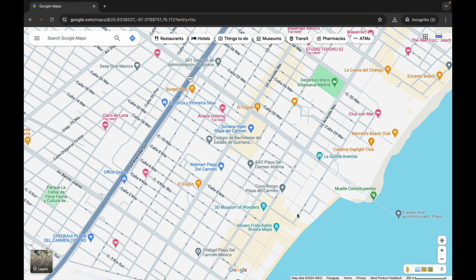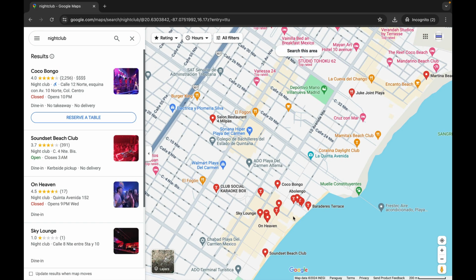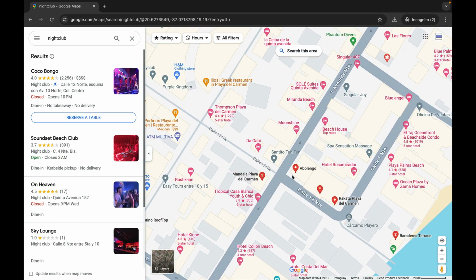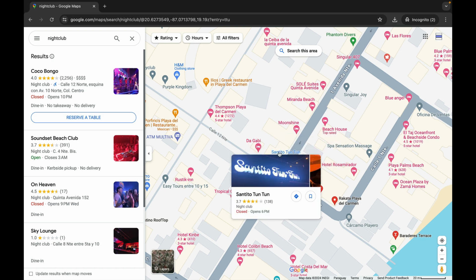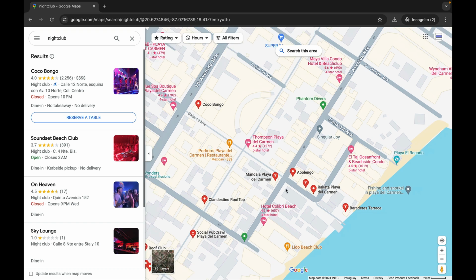And so where are the nightclubs? Obviously, it's going to change year to year, but what you can do is type nightclub in here to get a feel for where they are. And you go, okay, this looks like there's a congregation here. This is one of the big congregations. You have Mandala and Abolengo and this place called Santito Tuntun. So this is really one of the biggest nightclub conglomerations here.